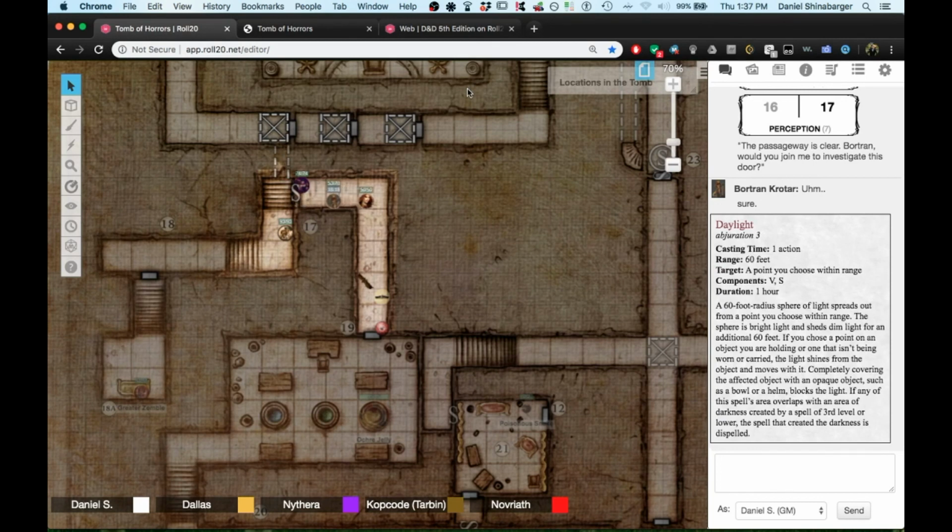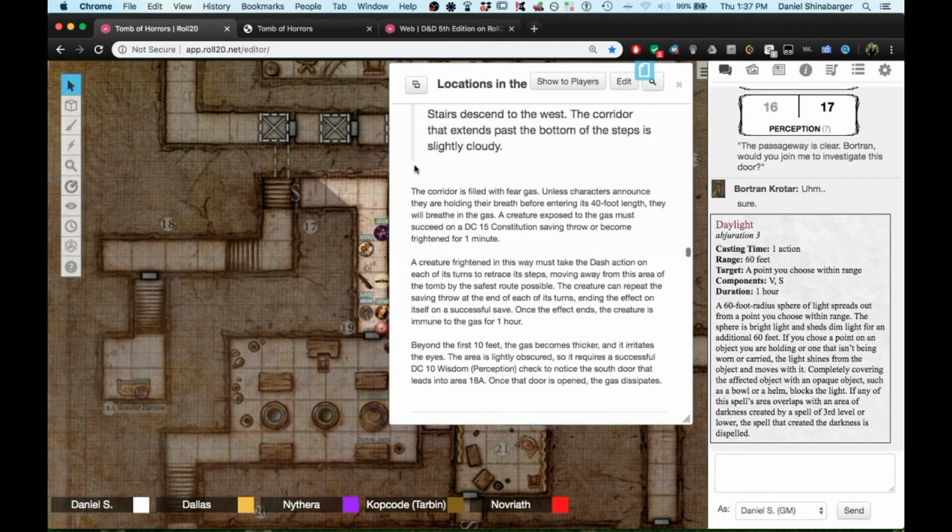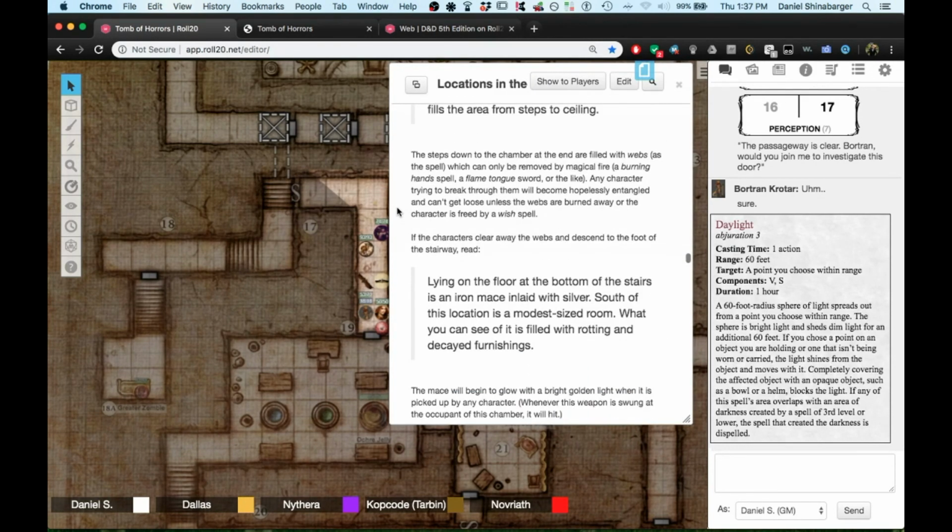Tarbin tosses the ball of fire into the gas just to make sure. It flies down there and dissipates harmlessly. Cool. He casts another one in his hand and then goes back. All right. And now I'm going to do what is known as a pro gamer move. No, I'm going to draw my sword and use Green Flame Blade and just hold it as a light source so that he can see the door we're investigating.